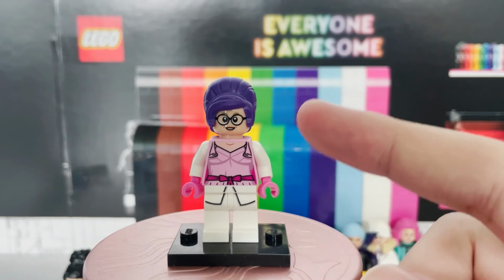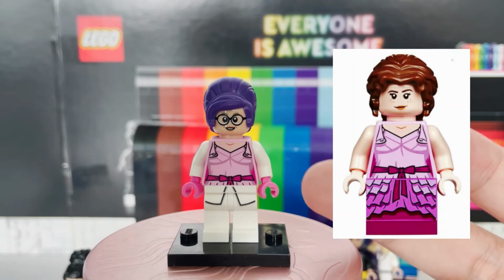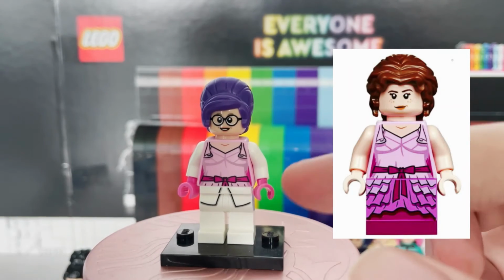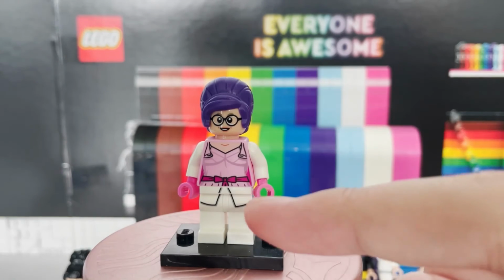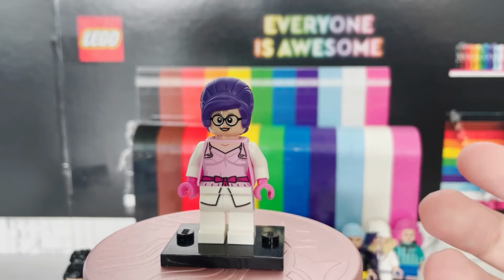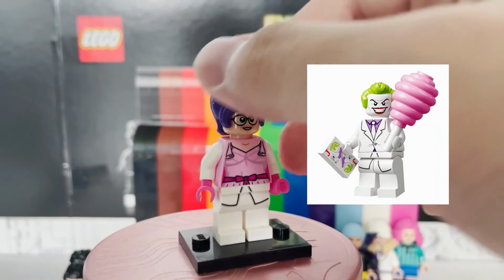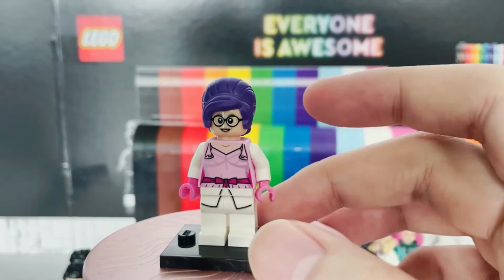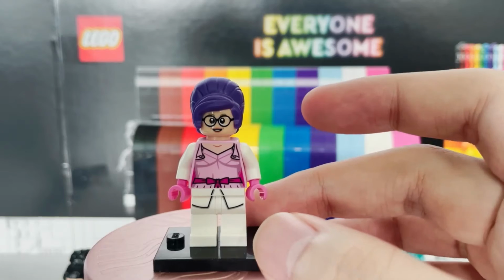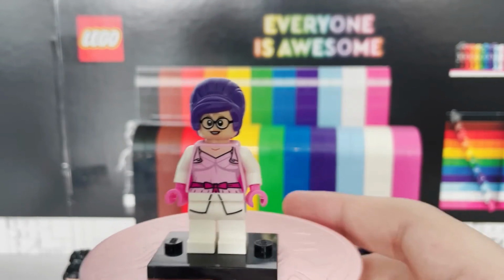So her headpiece belongs to Professor Trelawney, the torso piece belongs to Hermione Granger, the hands over there belong to this set right here with the white and pink minifigure. Other than that, the leg piece I gave her comes from Joker from CMF as well. So I feel that this is, although very funny in appearance, I would say it does work kind of well for the character, and that's my opinion on this.